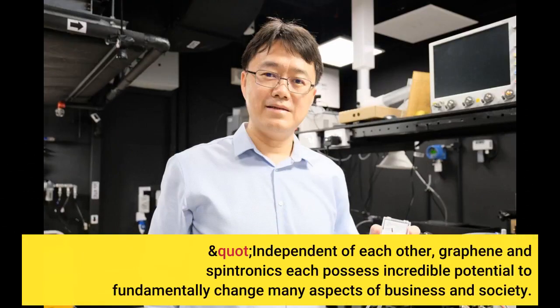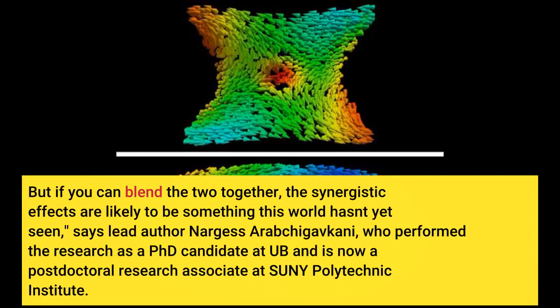Independent of each other, graphene and spintronics each possess incredible potential to fundamentally change many aspects of business and society. But if you can blend the two together, the synergistic effects are likely to be something this world hasn't yet seen, says lead author Nargess Arabchigavkani, who performed the research as a PhD candidate at UB and is now a postdoctoral research associate at SUNY Polytechnic Institute.